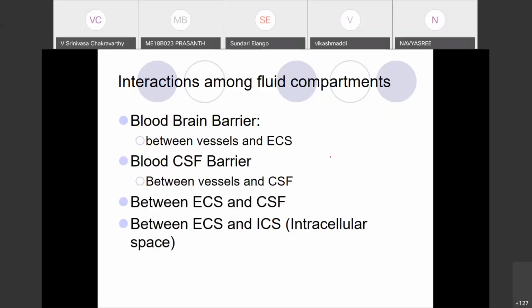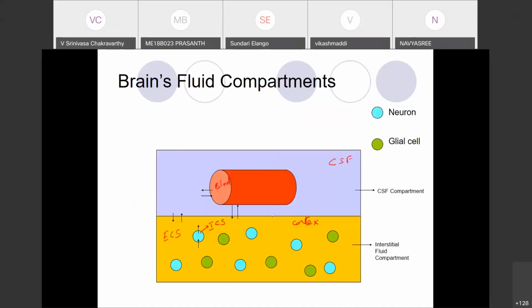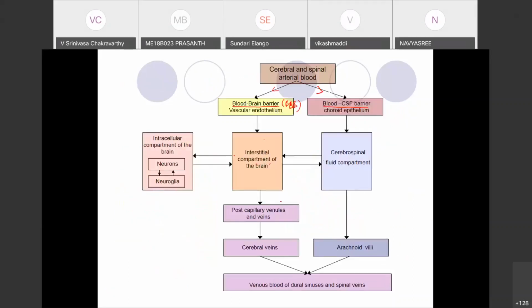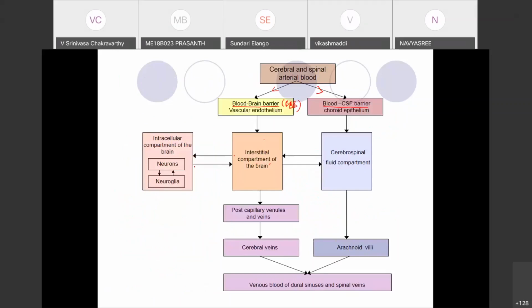So these are the interactions, these are the interfaces: blood-brain barrier, blood-CSF barrier, between ECS and CSF. So again, these two. This part, ECS is this, and CSF, so there is one interface, right? And between ECS and ICS, that is this part. This is ECS and the intracellular part. This is another interface. So 1, 2, 3, 4. Okay.